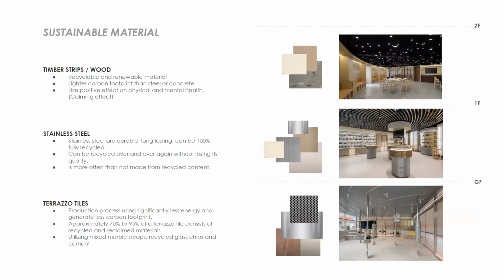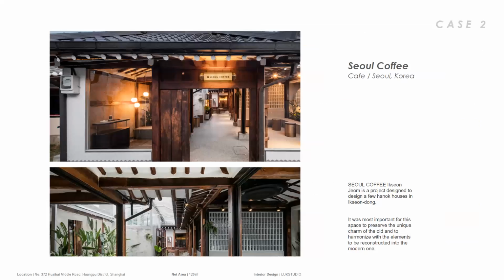The sustainable materials used are timber strips, wood, which are sustainable in terms of being recyclable and renewable material, and also stainless steel, which is durable, long-lasting, and can be 100% recycled, and also terrazzo tiles that are made up of 95% recycled and reclaimed materials.